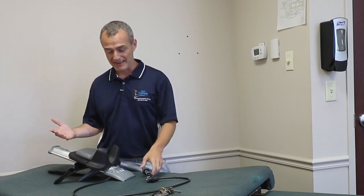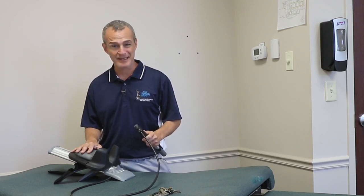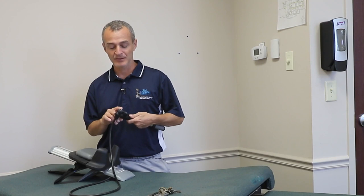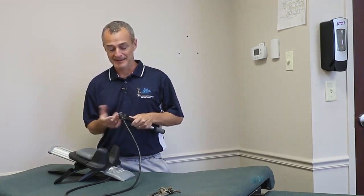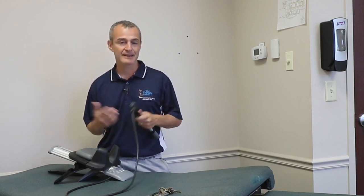Now, I will say, we've had these units going on probably about 10 years now. One of the other units, we had a little malfunction with the pressure release. And it just started leaking air. So we pulled it out, we cleaned the gasket, we put it back together, and it's fine now.